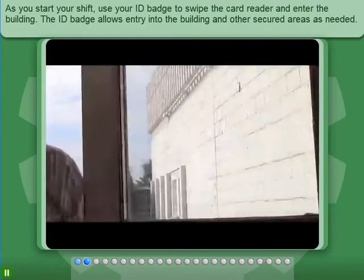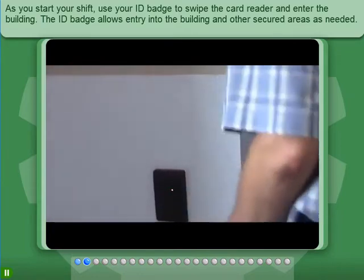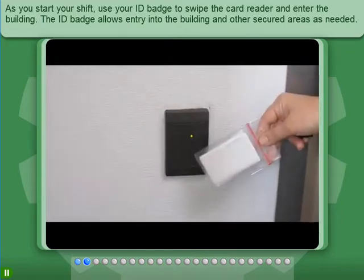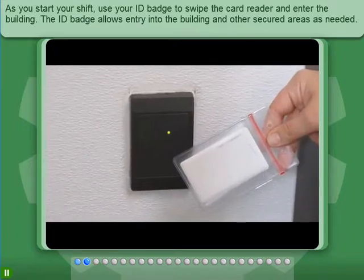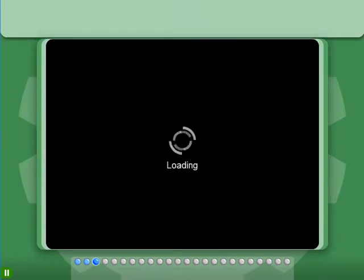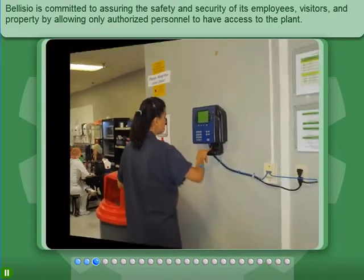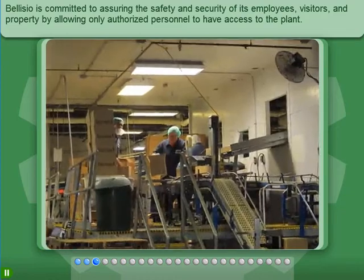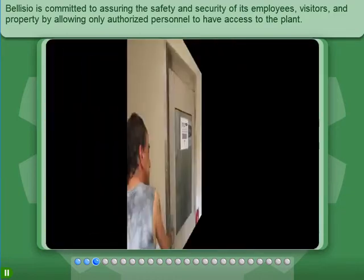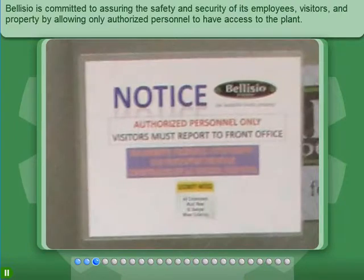As you start your shift, use your ID badge to swipe the card reader and enter the building. The ID badge allows entry into the building and other secured areas as needed. Bellisio is committed to assuring the safety and security of its employees, visitors, and property by allowing only authorized personnel to have access to the plant.